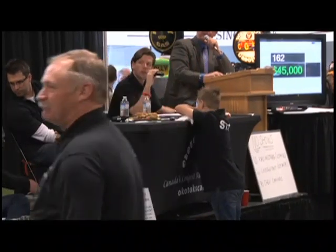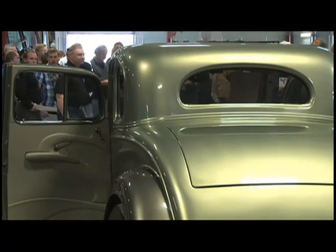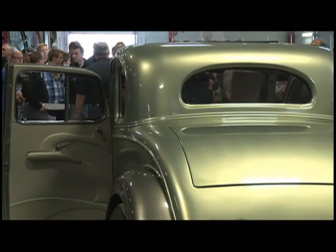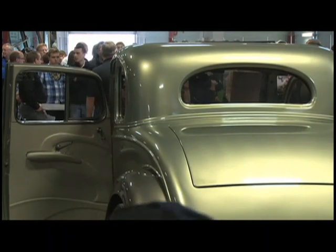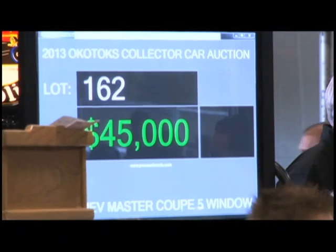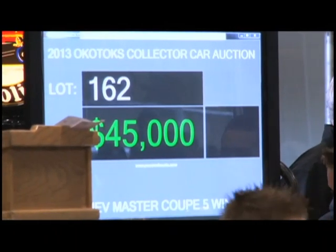All steel body car. Now 50. Again, this is not fiberglass, not a reproduction. I'm at 47.5 here. Now 50. The guy walking. I'm at 47.5. 47.5 bid. Now 50. What do they think? Would he go 50?